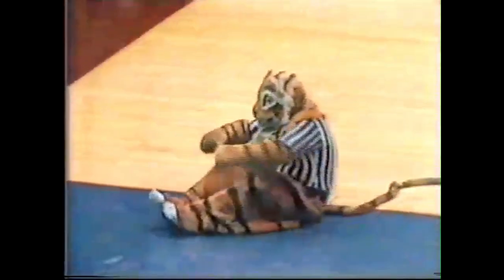Clemson, a winner over Lamar the other night, 74-66. Now upholding the honor of the ACC in the West. They've got a running game going. It's led by Williams and Conrad. Clemson certainly a formidable opponent for UCLA today.